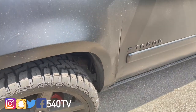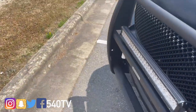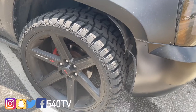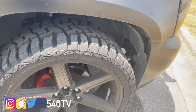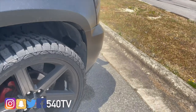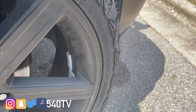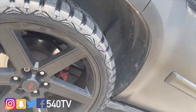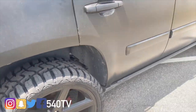And surprisingly, as of right now, there's no rub at all. It drives super smooth, not a rough drive at all. You hear a little roar, just because of the tread, but it's not bad. It's not like the mud tires I had one time before. I didn't like that it did that though. They put the weights right here in the front. I wish they would have put those in the back. On the other wheels, they put them in the back.